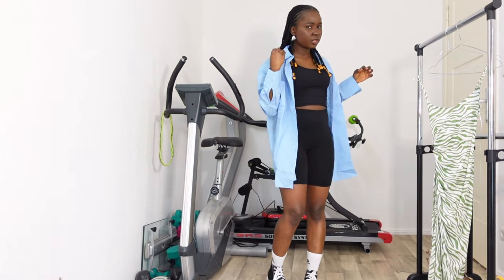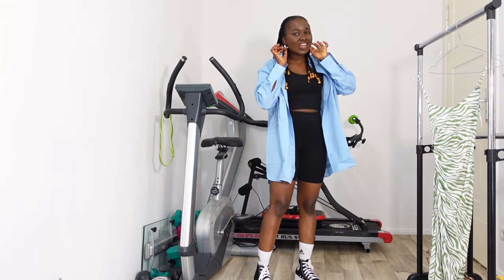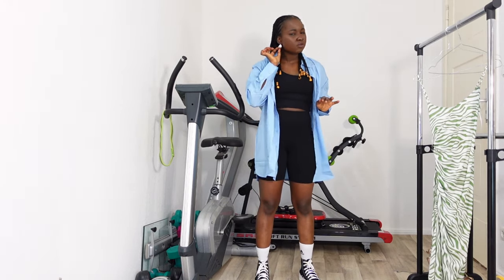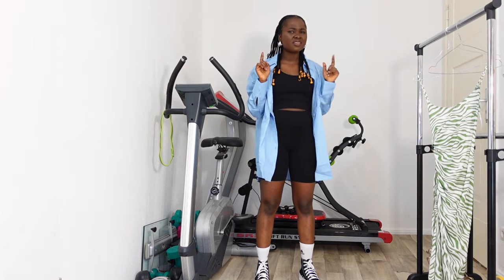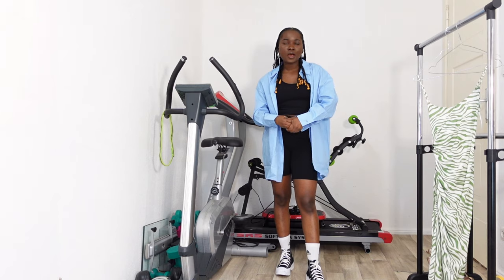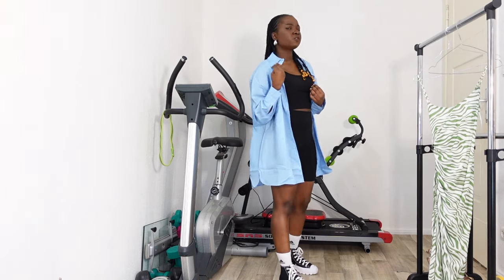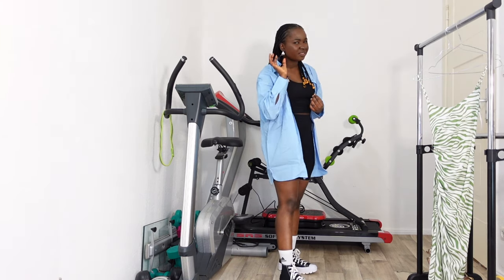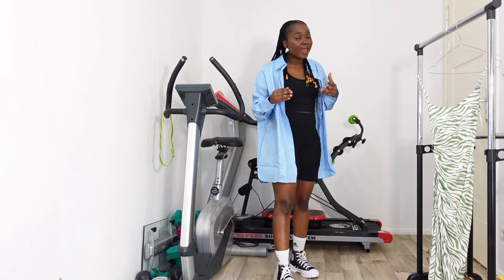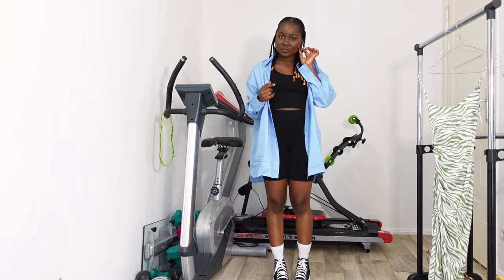I will bring it closer to the camera, but let me say what I want to say first. They are the Chunky Layer Hoop. It's from Topshop, and it's really cute. I got it in silver. I actually wanted the gold of it, but it was sold out, so I decided to go with a silver color. I don't really think silver is my thing. It doesn't fit my skin complexion, but I really wanted to have this hoop, so I just got them in silver, and it's really cute.